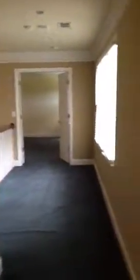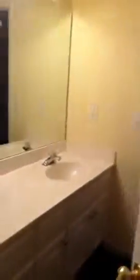So as you turn right out of this bedroom, there's a couple of stairs, there's a washer and dryer area. Washer and dryer are included. To my right is Jack and Jill bedrooms. Double vanities. And just the standard tub.